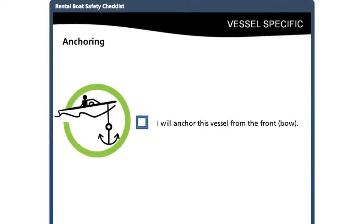Tell your customers to anchor boats from the bow or front. Boats are heaviest at the rear where the engine is located. The added weight of an anchor may cause a boat to capsize if it is anchored anywhere but the bow. Customers should only anchor the boat in places that can be seen clearly by other boats and well clear of high traffic areas.